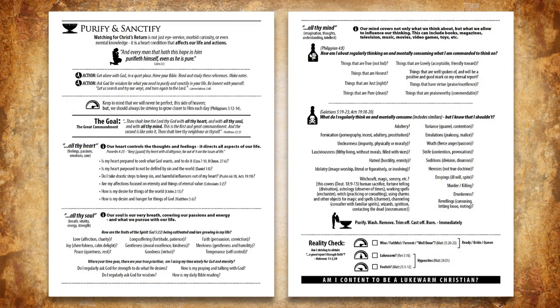And we also have our Purify and Sanctify sheets, which remind us from Scripture what we should be doing as Christians every single day. How can we be more Christ-like? We definitely need to keep this in mind. We need to be focusing and saying things that are true, things that are honest, things that are just, things that are pure. And we have to be careful, especially now. We are going to be accountable for every single idle word, and it's going to be held up to God's standard.